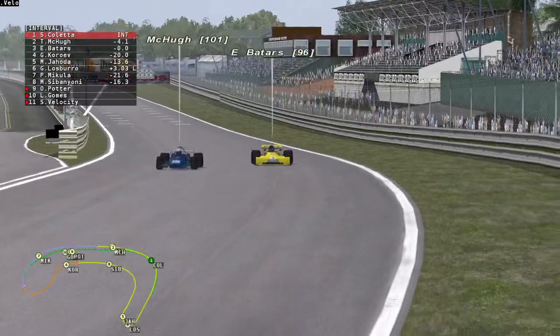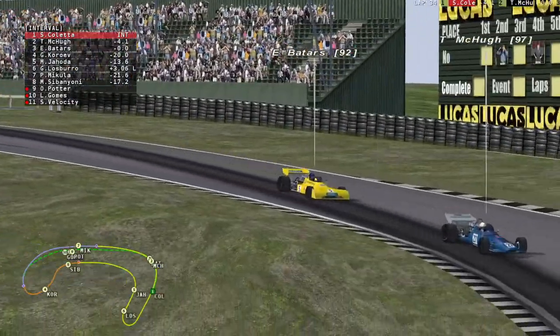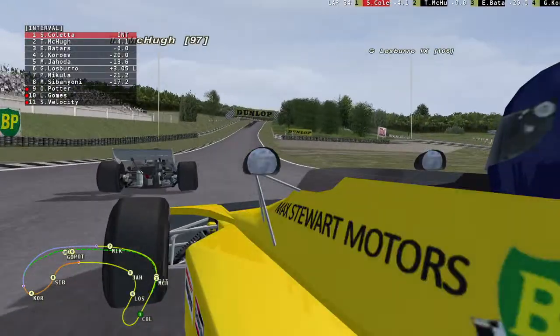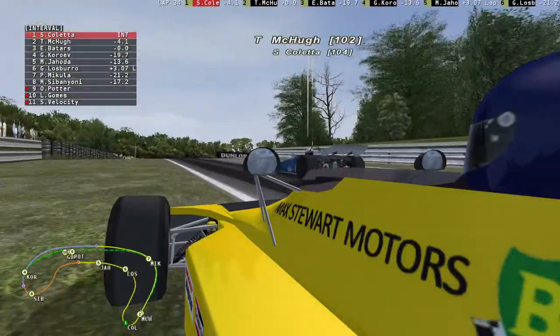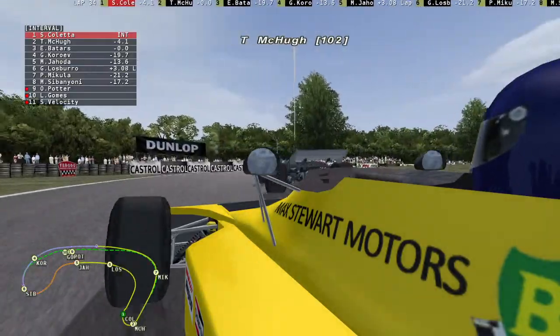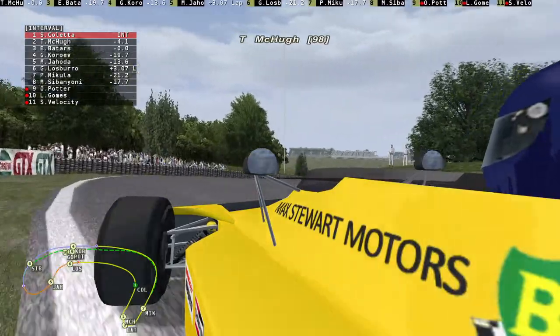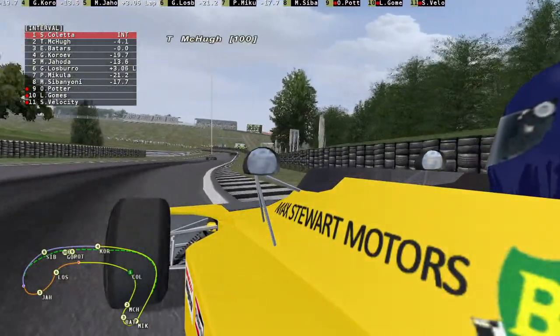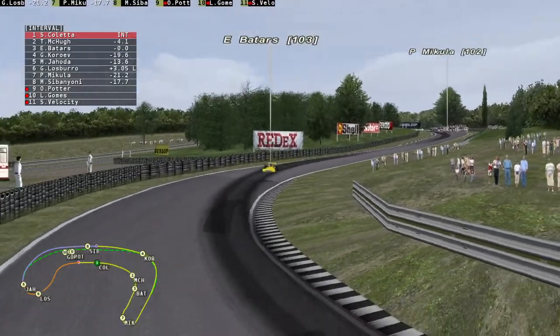The grunt of McHugh's engine keeping him ahead, still braking into Paddock Hill Bend. Spatar has to back out, but he does get a really good exit. Will he dive into Druids? McHugh going defensive on the grass there, and getting all crossed up is Eddie Spatar. He's going to take a trip down to the grass. That will give McHugh a bit of breathing room.